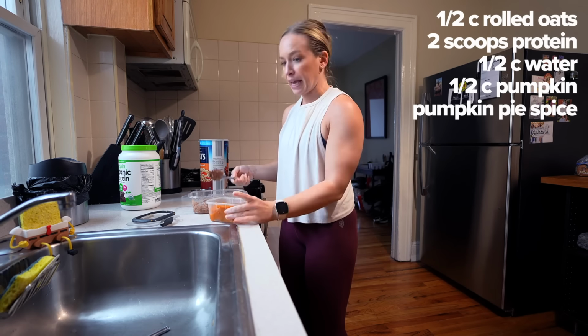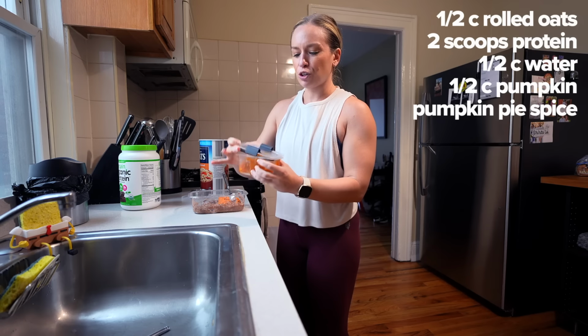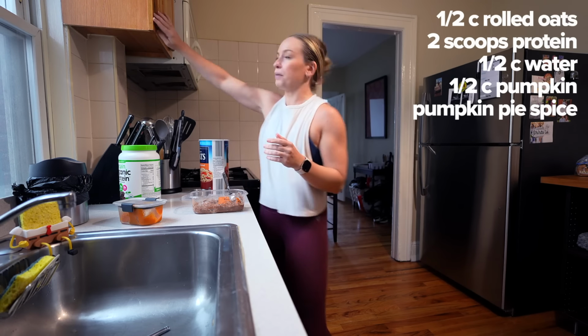So this is just canned pumpkin from Aldi. Again, you can get this anywhere. I'm gonna do that much. A serving is 1/2 cup, I believe. We're measuring with our heart.